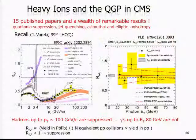Okay, I just want to finish now on heavy ion. We have a very rich program of heavy ion physics in CMS. We have 15 published papers and a wealth of remarkable results. From the previous LHCC, I remind you of the suppression that is observed for the production of hadrons as a function of pT. You have on the right plot what happens for the photon. Basically, for the photon, we don't see this suppression as a function of pT. And actually, we can use that.